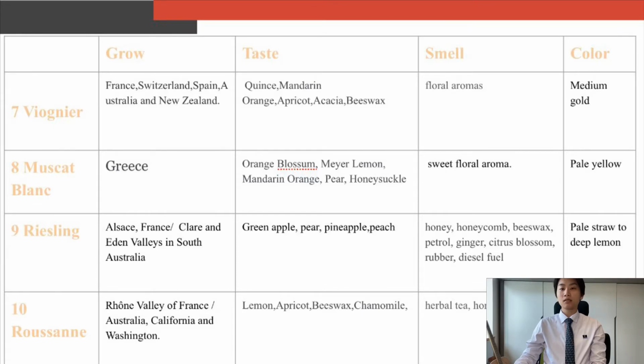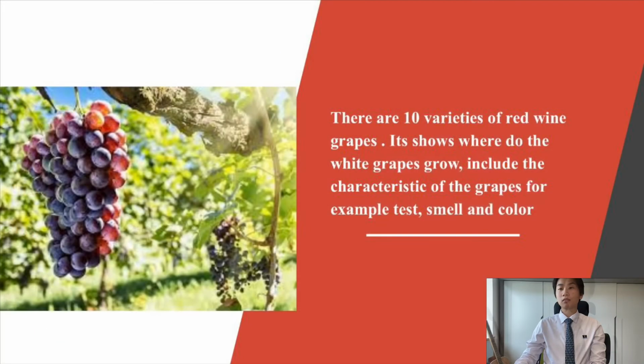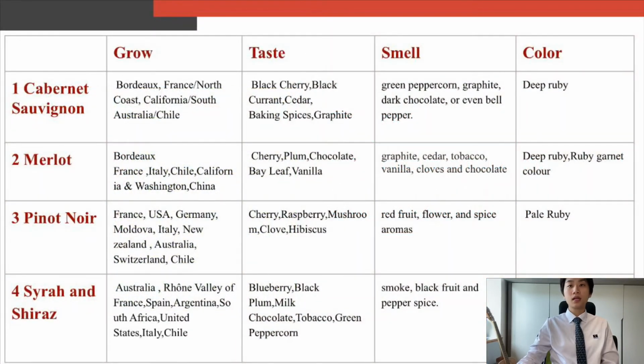And the last white grape is the Roussanne, from the Rhone Valley of France, Australia, and California. The taste is lemon, apricot, beeswax, and chamomile. The smell is herbal tea, honey, and pear. The color is pale yellow.